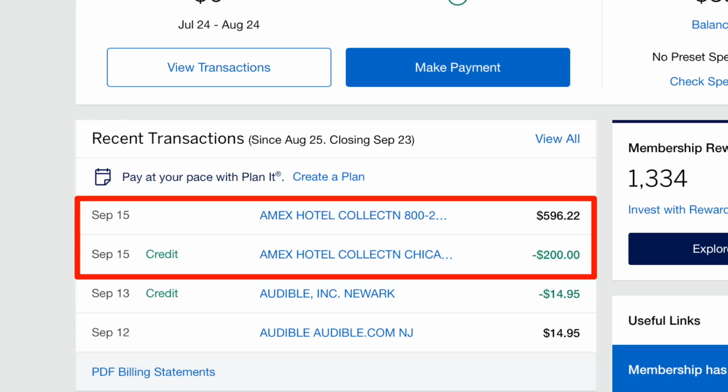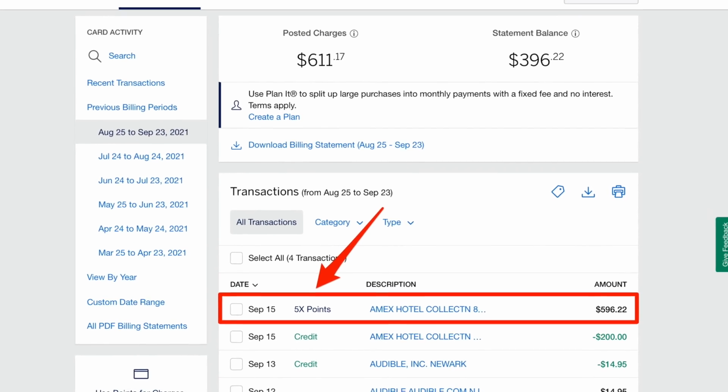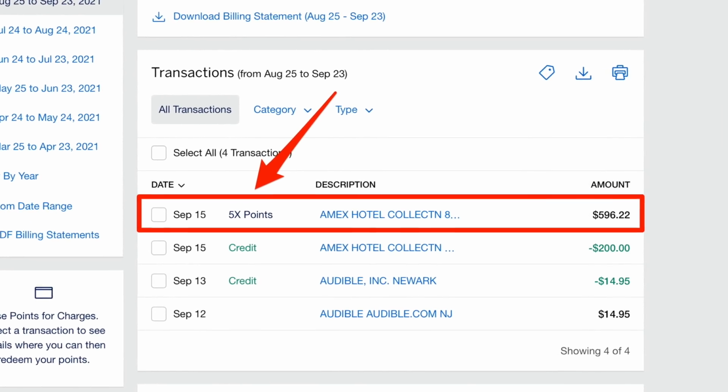Then directly below that, also on September 15th, though still probably almost 24 hours apart, you'll see the $200 credit for that same Amex Hotel Collection purchase. Now you may remember that there's some additional benefits that you get while using Amex's portals, the first of which is earning 5 points per dollar on your purchases. So I went over to the rewards section of my online account and looked for the September 15th transaction date, and you can see right there 5 points per dollar was recognized for this purchase.